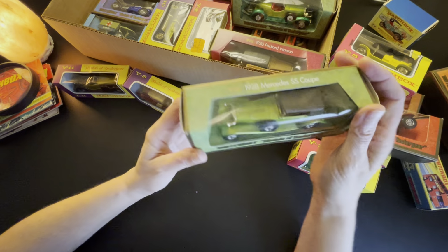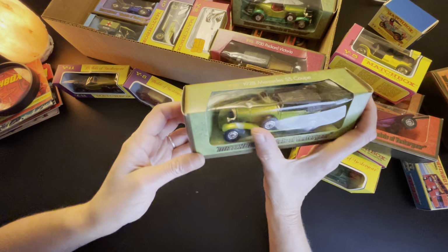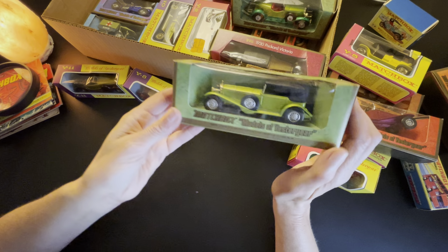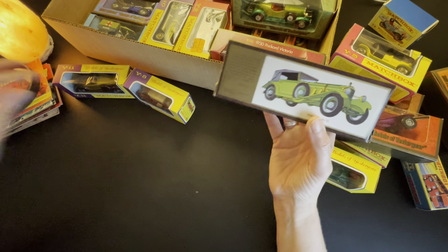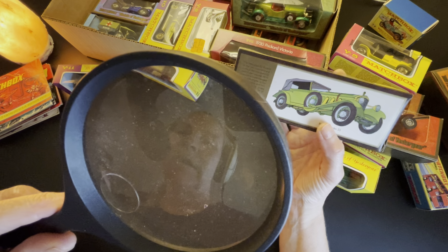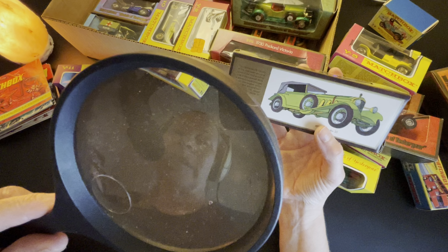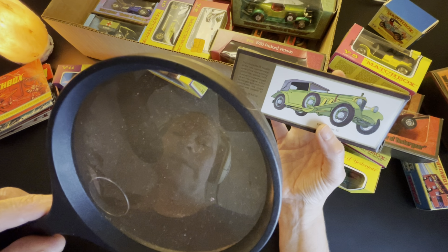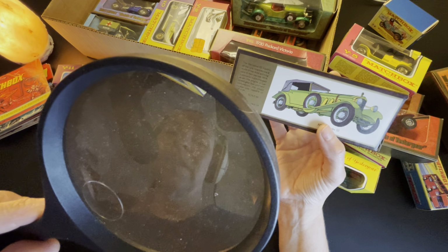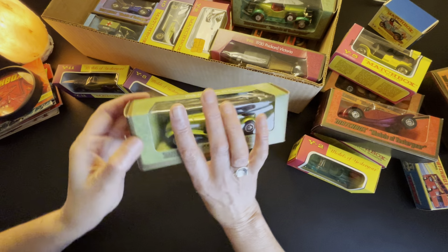Ooh, here we have a Mercedes SS coupe. SS. The Mercedes SS models of the late 20s were some of the most exciting cars of the period, with a powerful supercharged 7-liter engine, a 4-speed gearbox, and twin carburetors. This coupe version was capable of 100 miles per hour.